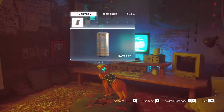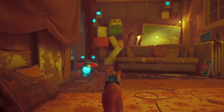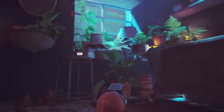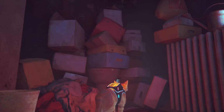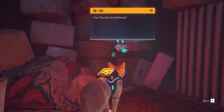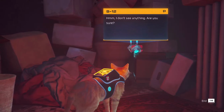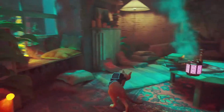So let's look at it again. First, the plant. We need to find something about the plant. This room has lots of plants, doesn't it? What's this? Inspect. You found something? I don't see anything. Are you sure? Nope. I'm not sure. I'm just inspecting whatever I can. Inspect.